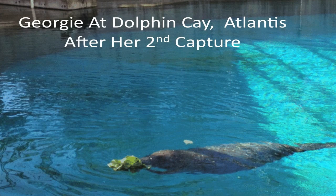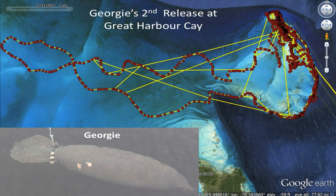She was held again on Atlantis. This is her getting her lettuce, so she had to get fattened right back up. And then she was released after a few months back to Great Harbor Key because this is where all the research was done and we knew it was a suitable manatee habitat. So she continued to utilize the area again, but she took some western movements this time about 120 kilometers offshore.